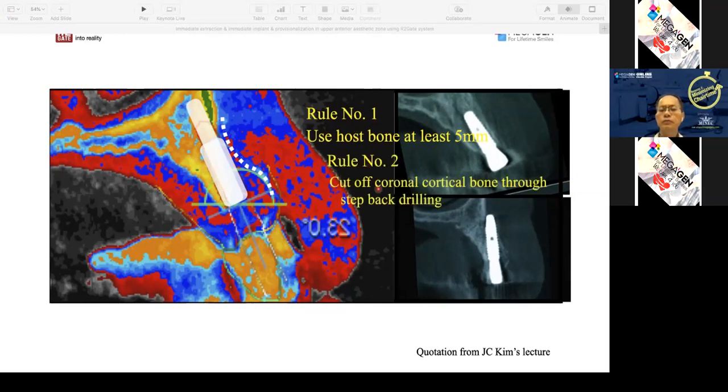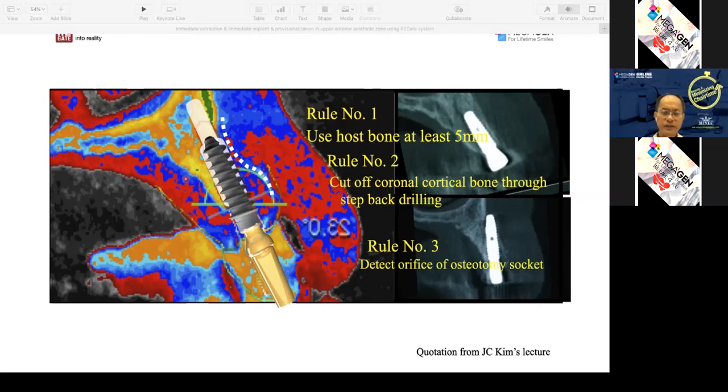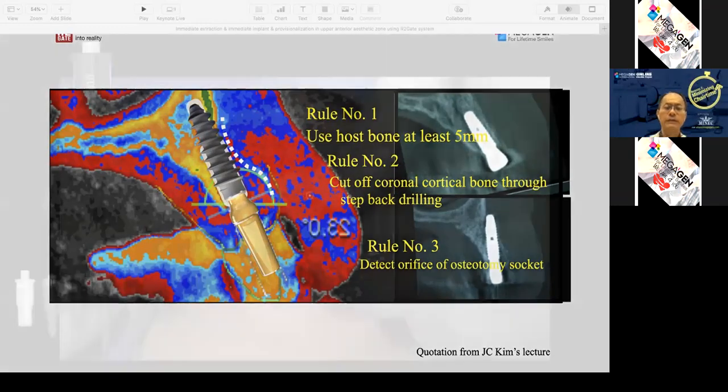Then the second rule is that we have to cut away the corona here and use the step back drilling technique. And then the third rule is that we have to cut the palatal bone first before we allow it to push over to the labial. So this is how we avoid the slippage of the drill, which we call bushing or slippage. All right.